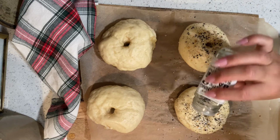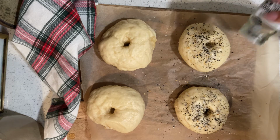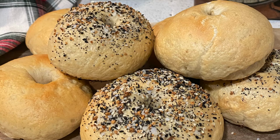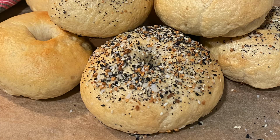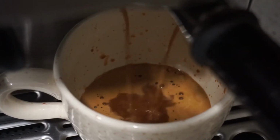They are so good, and my kids eat these all the time and are always asking for them. And now it's just espresso time. We drink a lot of coffee around here basically every day, but since it's the holiday season, we have been having so much fun with our holiday coffee recipes. I have a whole video on that too.